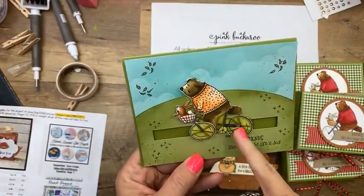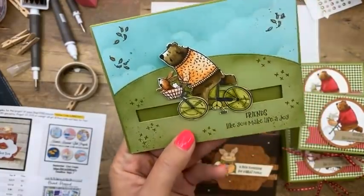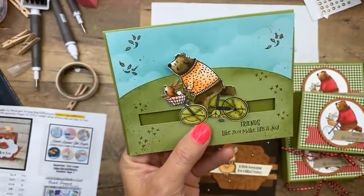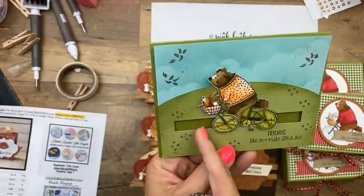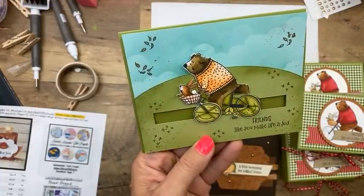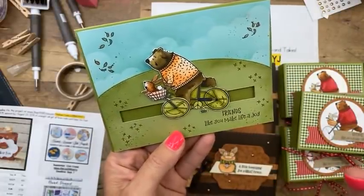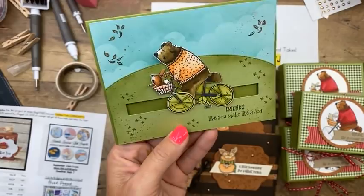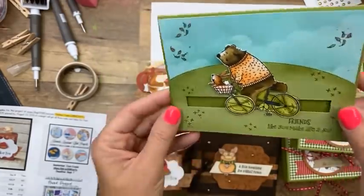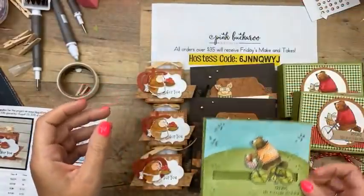And notice how I colored the bike. I wasn't totally sure about that. After I cut the bike out, it was white. The background was white, which looked weird against the green background. So I colored it with Old Olive to try to blend in like the grass. I don't know if I like it, but I didn't like the white either. So anyway, just a side note. That project will be out on Monday. All the details will be on my blog.